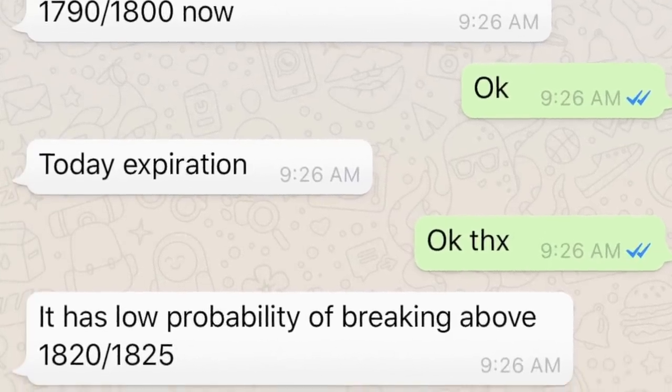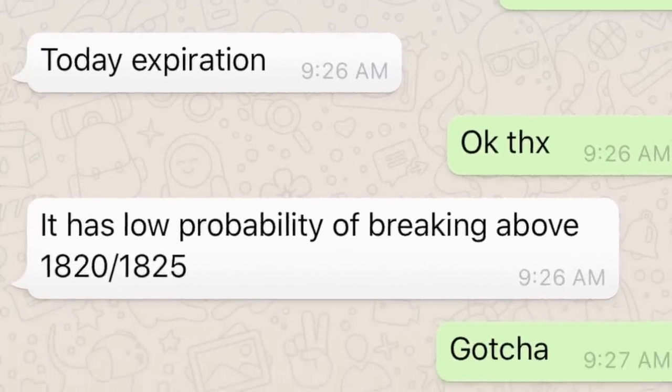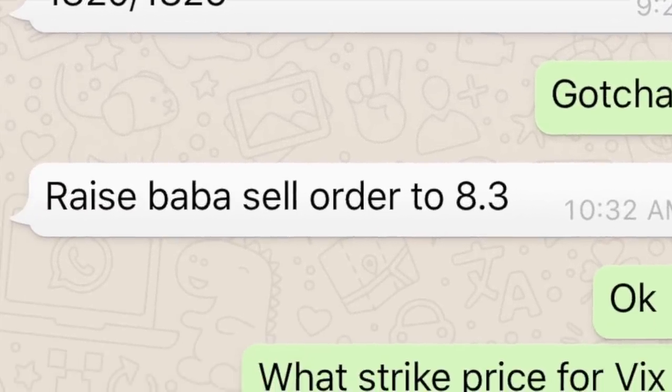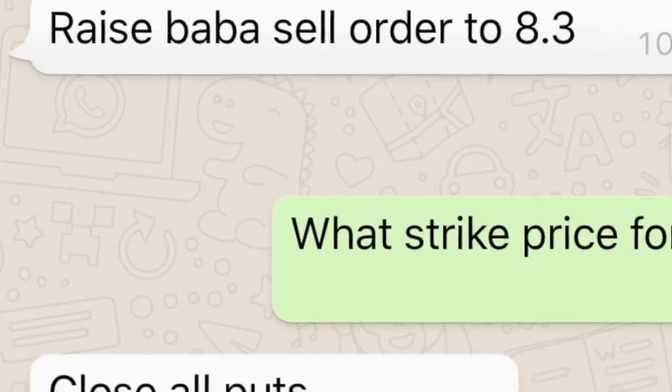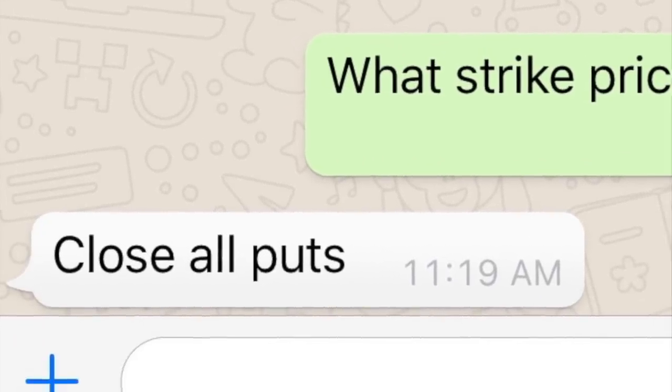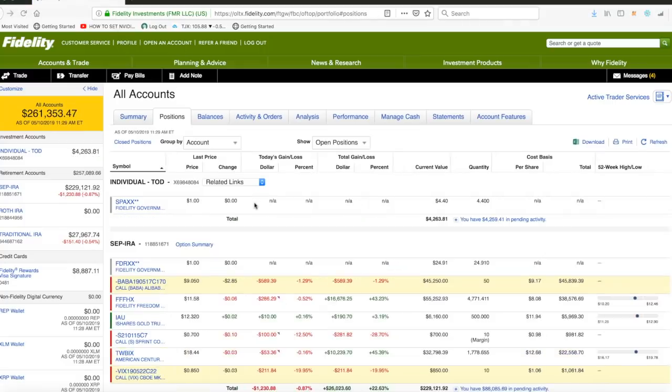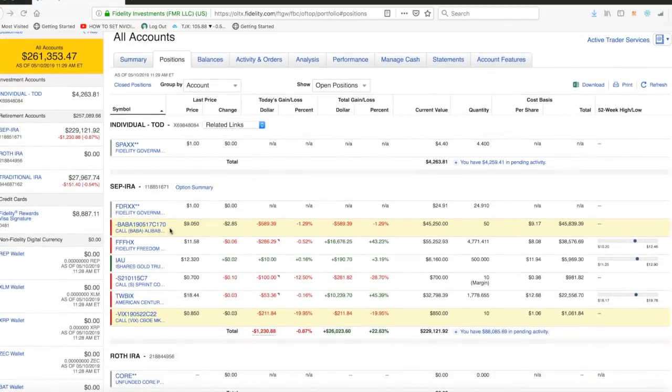And then as I'm trading throughout the day, I get a text, as I'm part of the VIP program, and I get this specific text that says close all puts at 11:19 a.m. So immediately I went into action. I sold all my puts. I started to buy calls because the market was reversing.